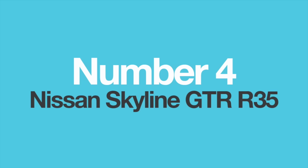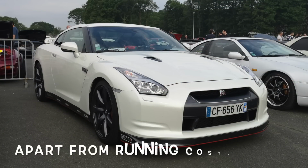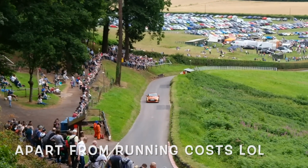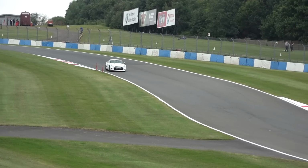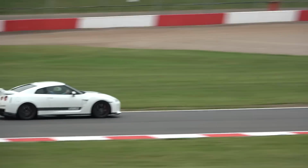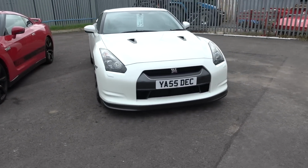Number 4. The Nissan Skyline GTR R35. It is really tough to criticize Nissan's sublime Skyline GTR R35. After all, this is a car which is capable of almost a 200 mph top speed, reaching 60 mph in just over 3 seconds and slaying nearly every supercar. The GTR is one of the biggest legends in the sports car world, and it's still relevant and amazing even 12 years after the introduction, which shows how good the original concept was.